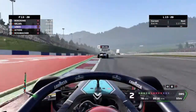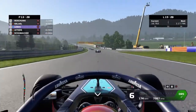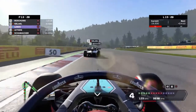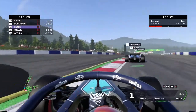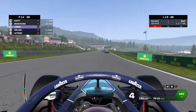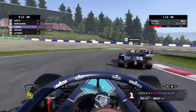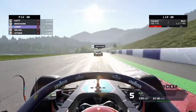Five laps to go, P13. Let's see where we can get to. We overtake whatever team that was. I don't know my F2, sorry. Back to DRS though. P12. Lap 15 out of 20, not 5 out of 20. If I said that, I don't remember what I said. I know I said 5, I think.